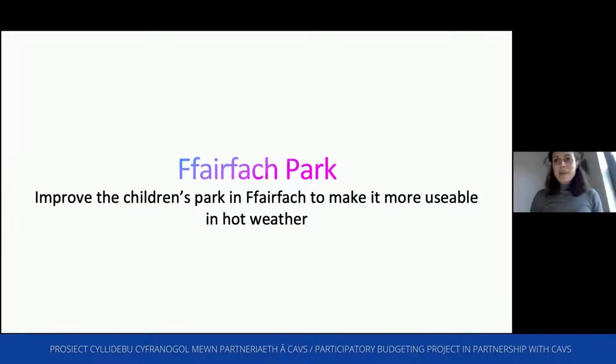Okay, I'm Hayley Barrett and I live in Ffairfach and I moved here a couple of years ago. And I've got a little girl, Eva, who is 1.5. And we really enjoy living here and we enjoy the park. But when we saw this opportunity to get some funding, we thought, well, it would be nice to do something in the park. And I was going to go through our ideas, but see if people are interested.